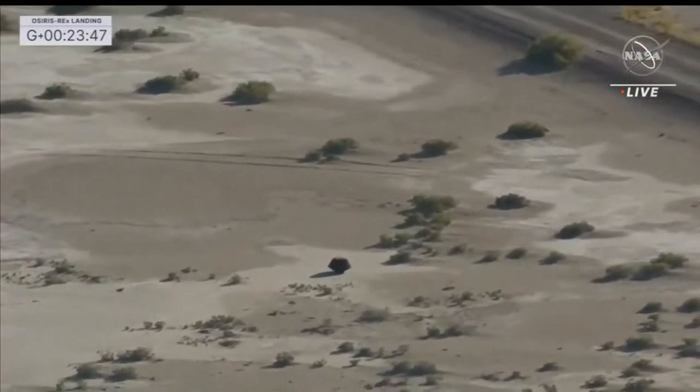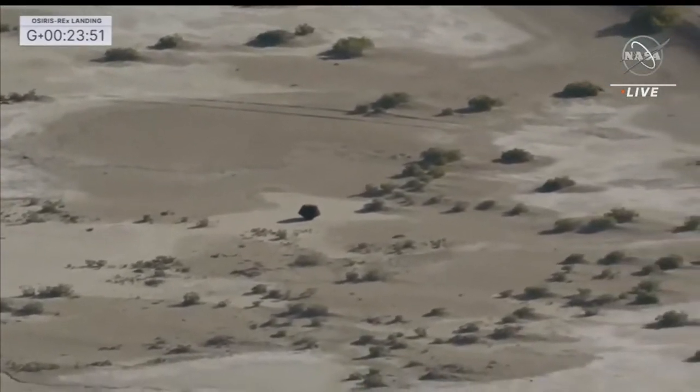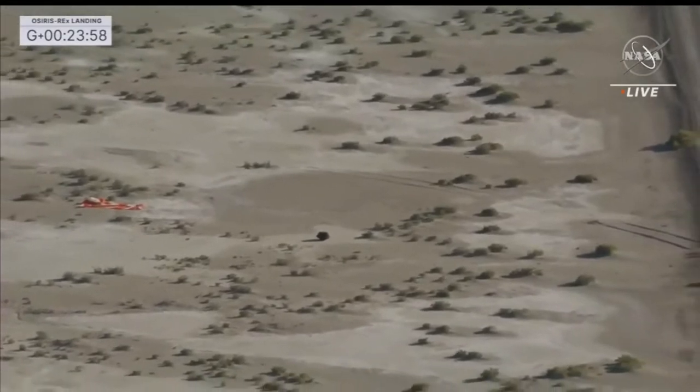Yeah, there he kind of said it. They want a nitrogen purge so that they can get access to the sample, so I'm sure it's in a vacuum, and the purge is just to make sure there's no atmosphere around it.